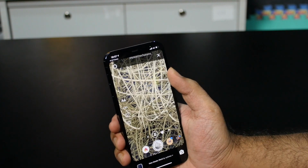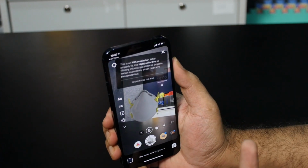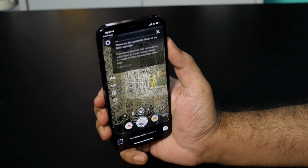So this is why AR is going to be mainstream, and the LiDAR scanner matters. This is how an N95 mask, by the way, looks on the inside, the fibers. So something new we discovered today, thanks to the AR application from the New York Times.